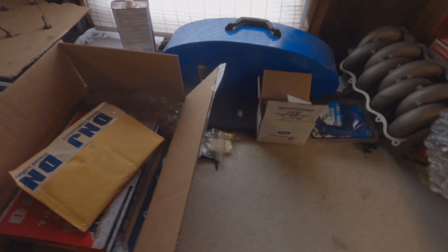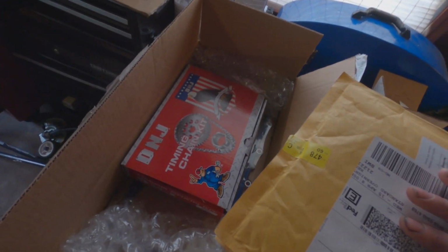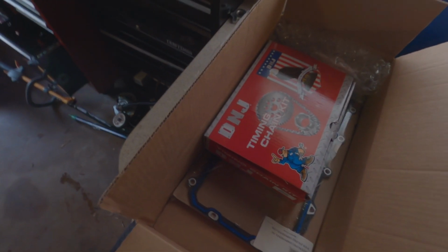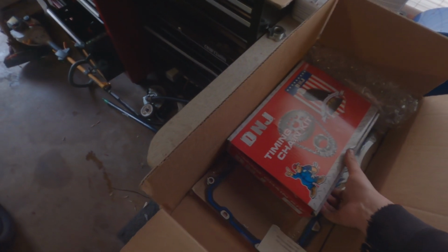So, like I said, I've already had this kind of apart. I ordered more than just the timing set. They actually had a really good deal on gaskets. I got a new timing cover gasket, and what have you. And an oil pan gasket, when I thought I was going to do that, and then I realized that wasn't happening. But the gasket, here, let me show you.